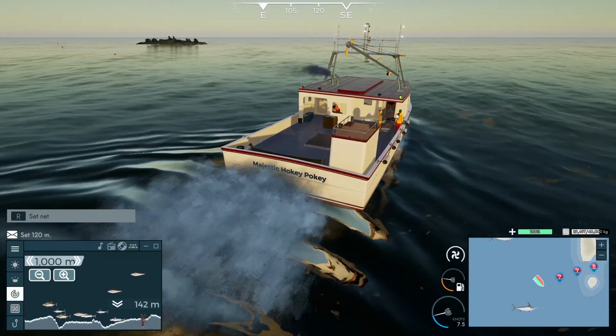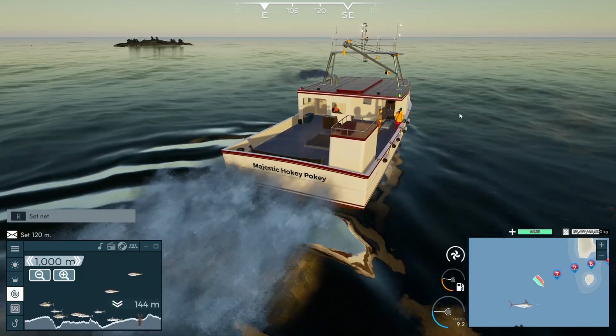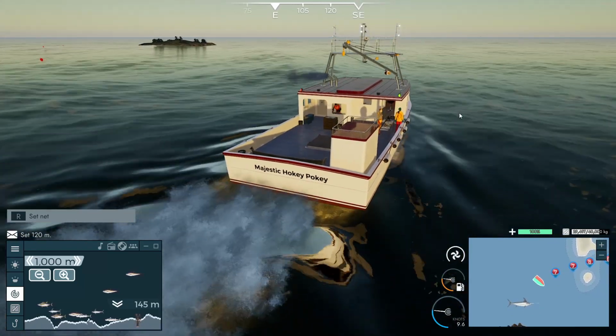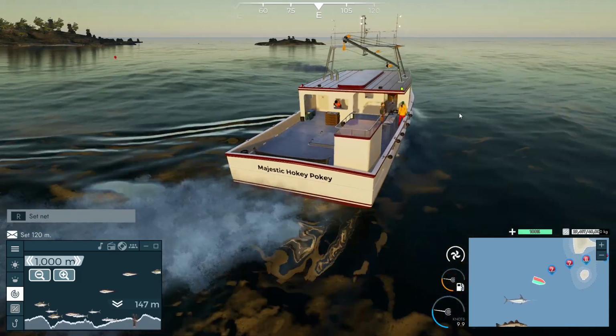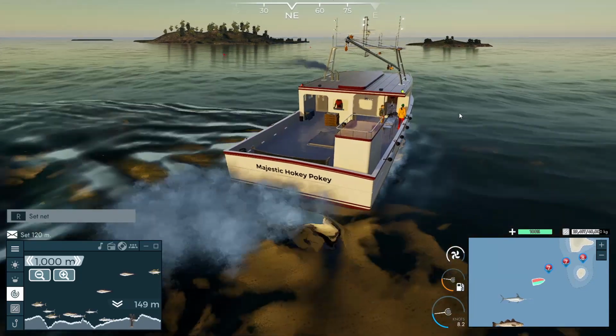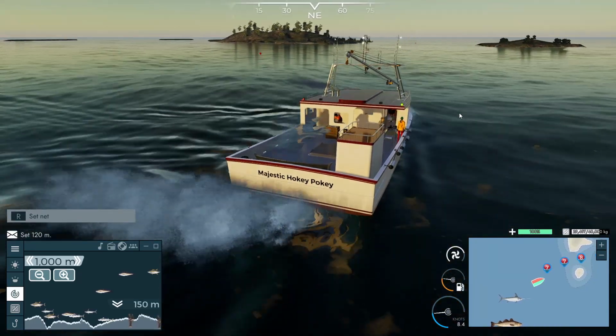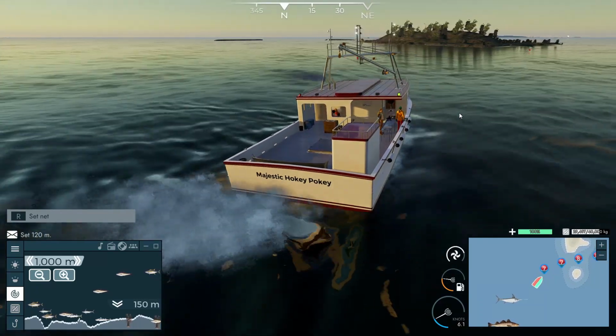I'm enjoying the ocean. It seems a little more oceany to me in this. I don't know about you guys, but it seems a little more oceany, which is pretty cool. Where are we? Just get this around. Definitely getting a little bit rougher, isn't it?